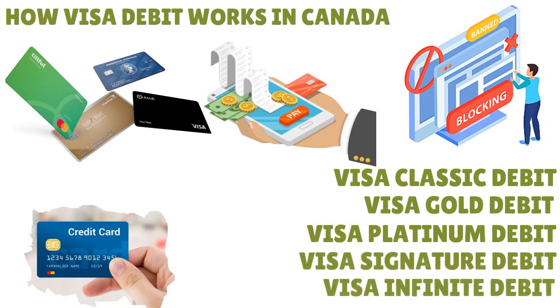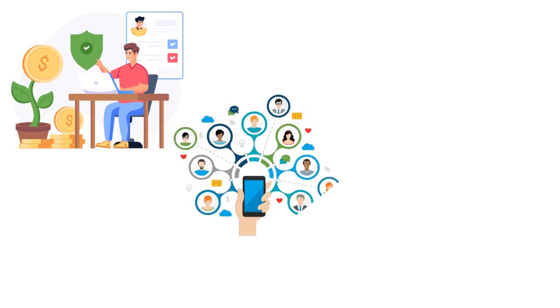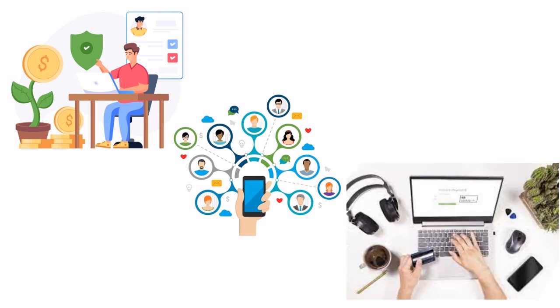Now, depending on your card, you may access unique perks and protections such as warranty, price and purchase protection, international medical services, digital concierge, auto rental insurance, and even a dedicated COVID helpline back in the day. A lot of people used it. It's one of those things where it's part of the perks.